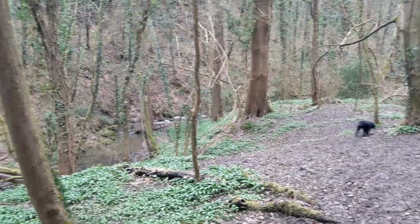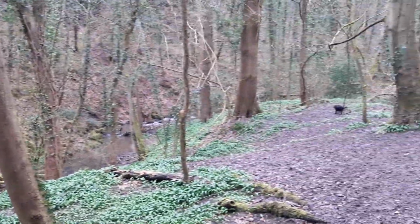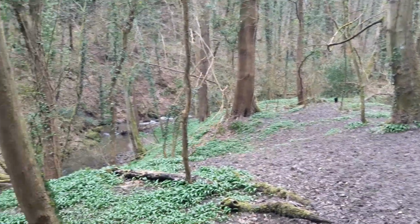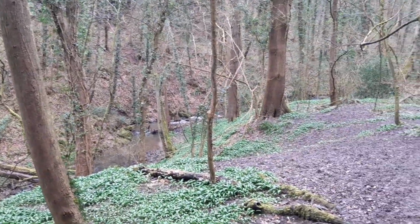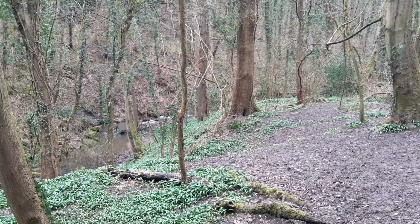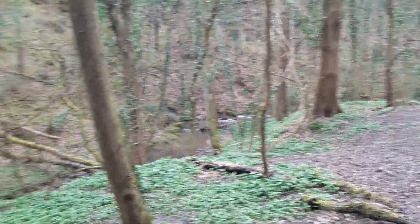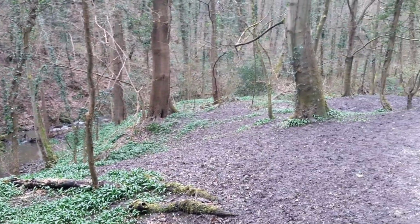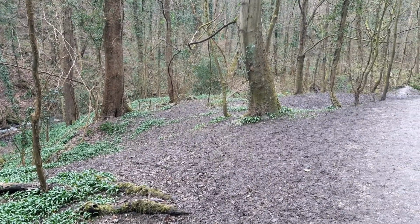Okay, as you can see, this part of the valley is absolutely lovely. Very popular with dogs as well as humans, especially the way the river, the brook runs through. You've still got a lot of the autumn colours. We're filming this in the middle of March, but got the wild garlic coming up, and that's giving the place a pleasant aroma as well. What more could you ask for?